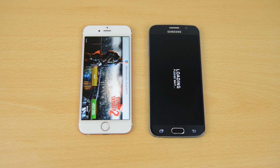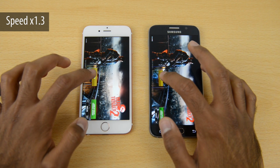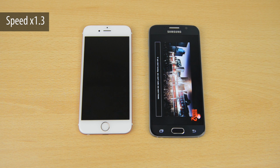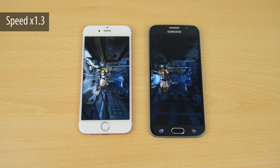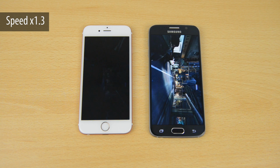And it's clear to see that the iPhone 6s did load the game up faster. Now let's go on to play the game. One thing to bear in mind is that the S6 has a much higher resolution, so it is pushing out that many more pixels. I am bearing that in mind, but the fact is that this video is specifically about speed. And once again, it did finish quicker on the iPhone 6s compared to the Samsung Galaxy S6.